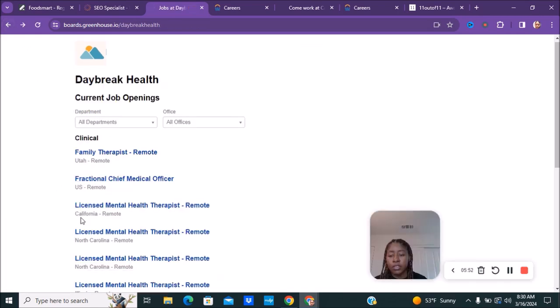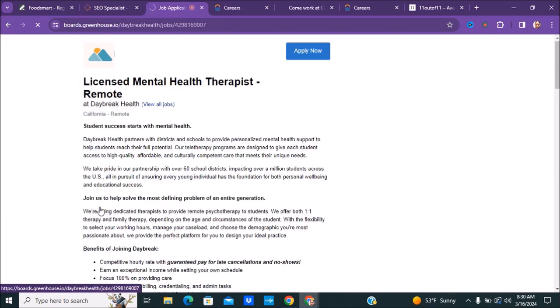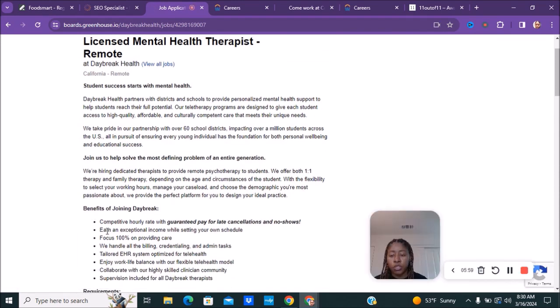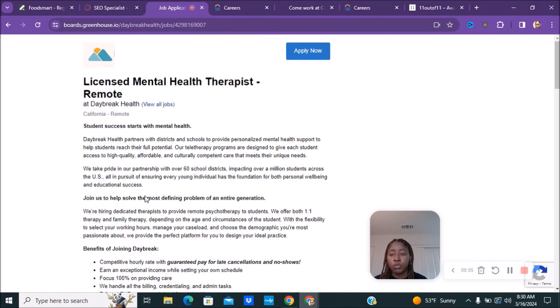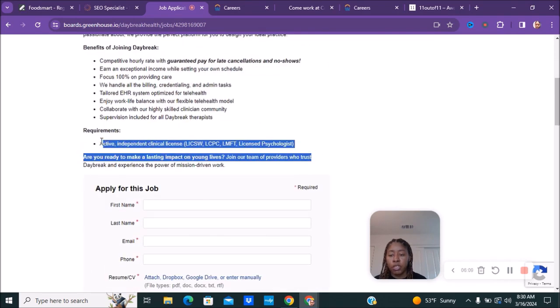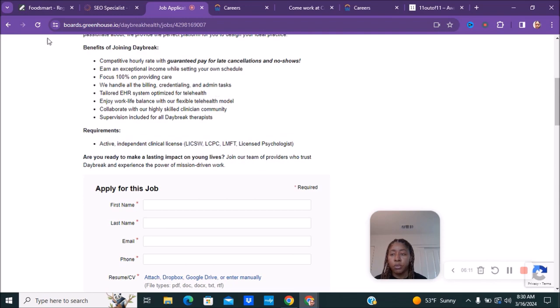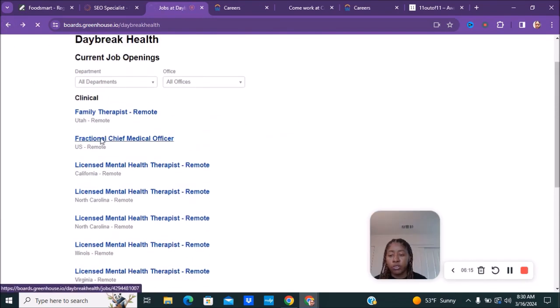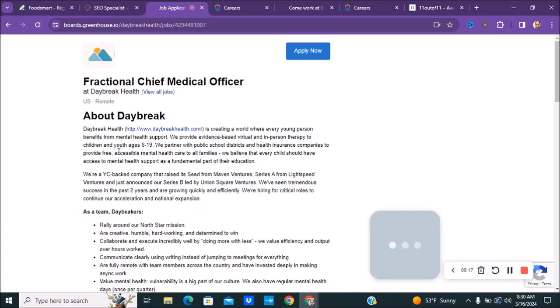Let's look at the licensed mental health therapist. You can see here, this one also offers, you get to choose your own schedule. Very similar. You're going to be working with them one-on-one in therapy or family. Very similar to the position that we just talked about. Here are the requirements that you need for this position. So make sure you check that position out. We'll do one more. Let's look at the fractional chief medical position here.